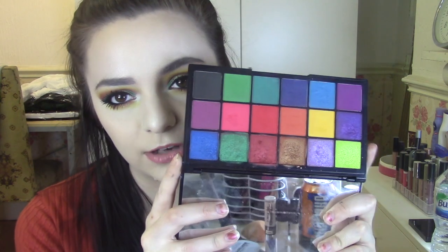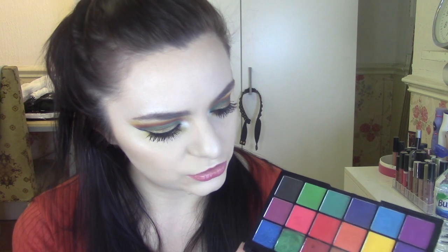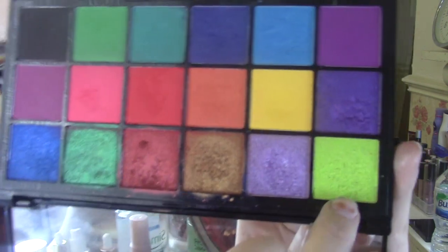I love the actual colours in it. I think it's gorgeous. I've not had any issues with the shimmer shades. I think all the shimmer shades are actually beautiful and show up really well, and they don't blend weirdly or anything like that. They're not patchy or anything. I especially love this sort of neon fluorescent yellow shade. I think that was absolutely stunning.